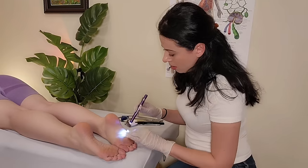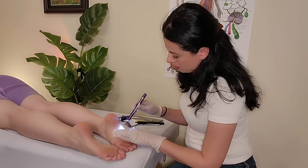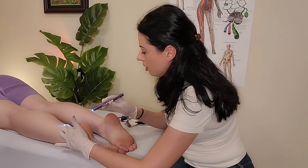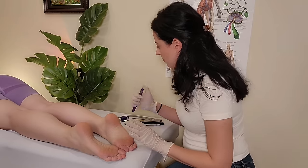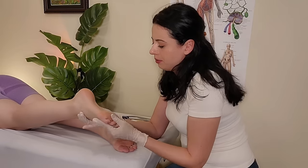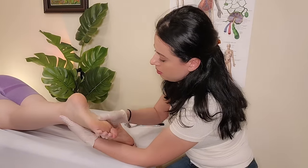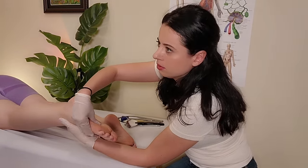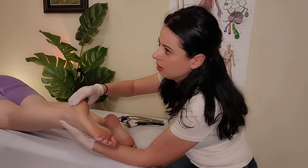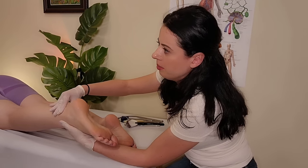Okay. Plantar region looks clean and evenly colored. No scaling of the skin. Really well hydrated feet. I'm going to go ahead and palpate the plantar region, checking the calcaneus bone and the fibula in the back.